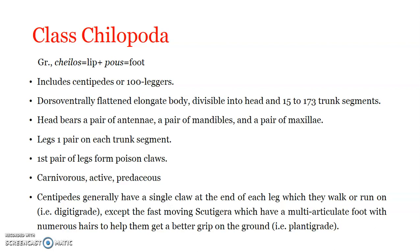Class Chilopoda, the name has come from two Greek terms, kylos and podos, which mean lip and foot. It includes centipedes or hundred-leggers, and the members of Chilopoda all have a very elongate and dorsoventrally flattened body. The body is divisible into head and trunk. The trunk is composed of almost 15 to 177 or more trunk segments. The head bears a pair of antennae, a pair of mandibles, and a pair of maxillae.